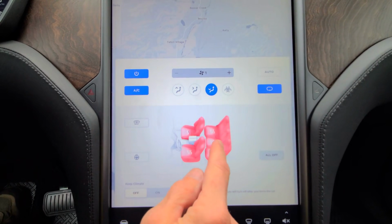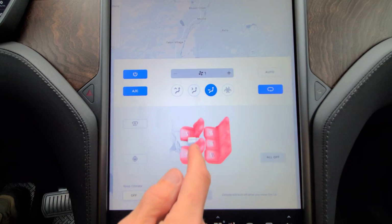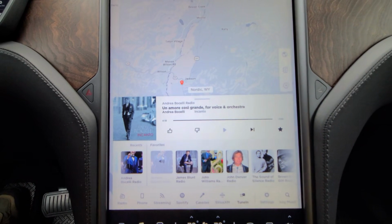The rear seats are heated. And the bioweapons mode, which, all those are really great features. The car also has premium audio, and I think it sounds great.